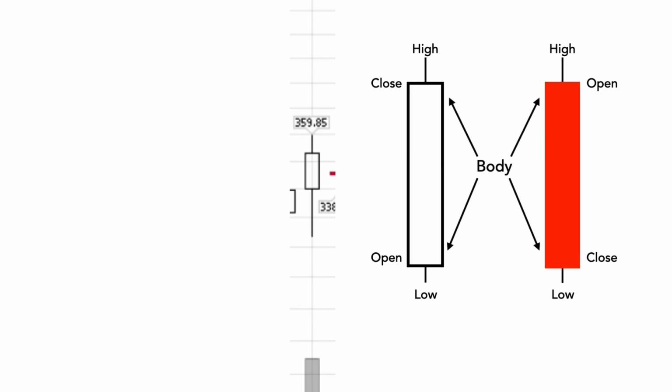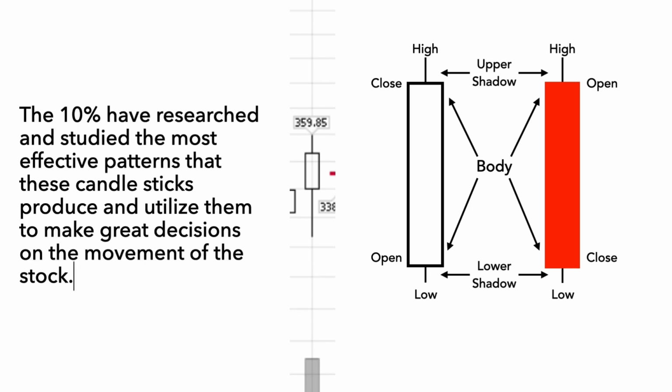These are known as the body. That is basically where the candle moved during the day outside of the highs and lows. So if you take the body from open to close or close to open based on which candle, that's what forms a bodied candle. And these are known as the upper shadow, again where the stock has been, and the lower shadow. The 10% have researched and studied the most effective patterns that these candlesticks produce and utilize them to make great decisions on the movement of the stock.